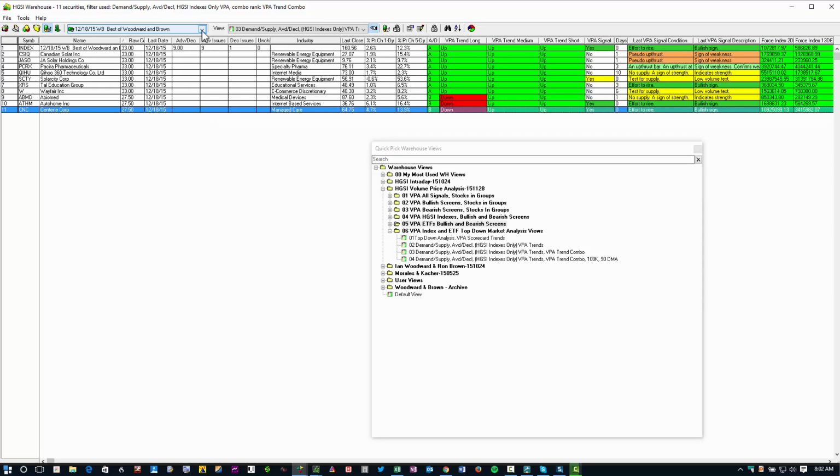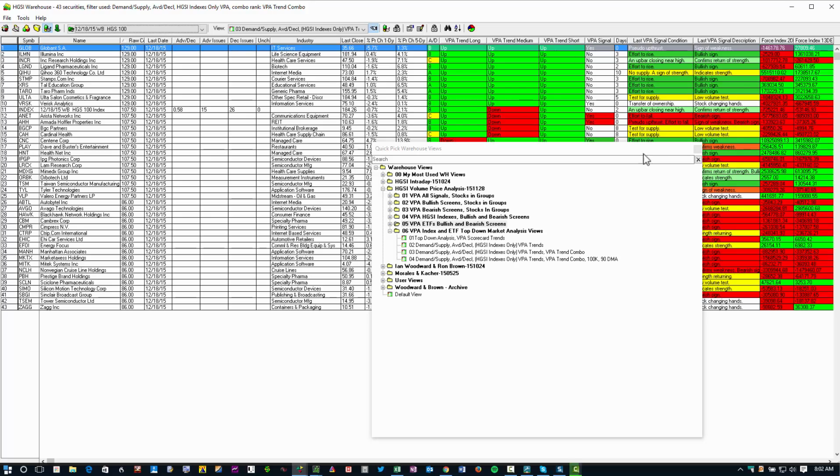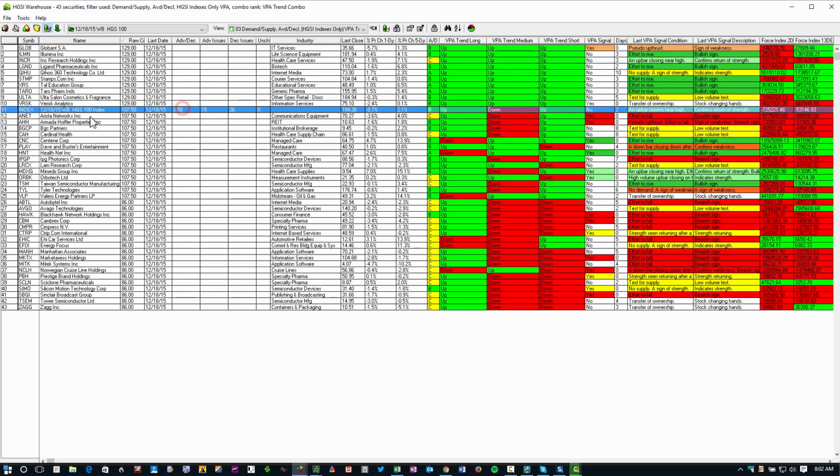Now let's go ahead and look at some other smart groups. I'm just going to go to the HGS 100, and you can see that out of the 100 there's only 43 that made the cut, 42 because of the index.